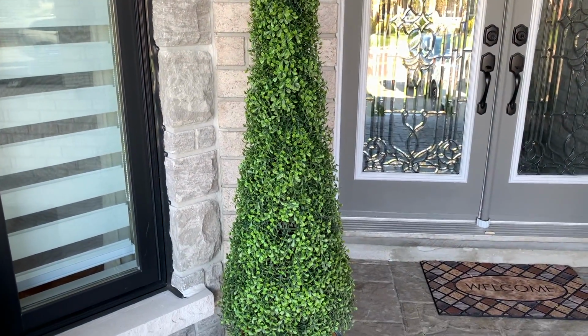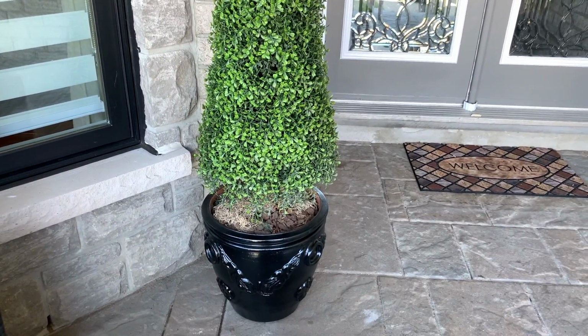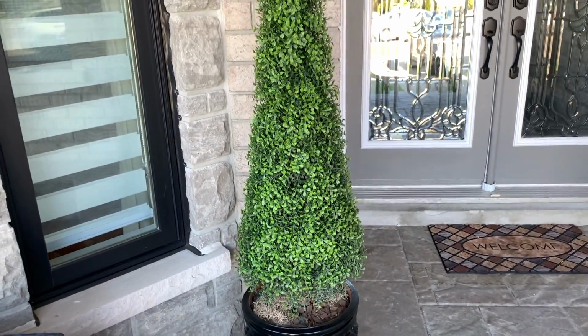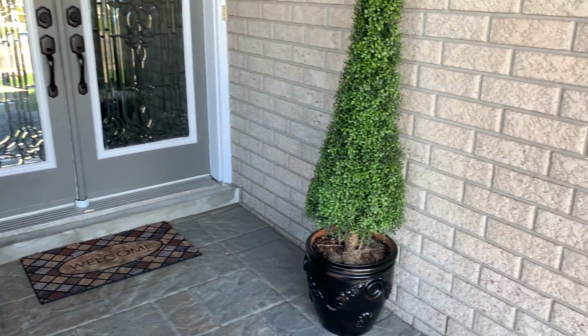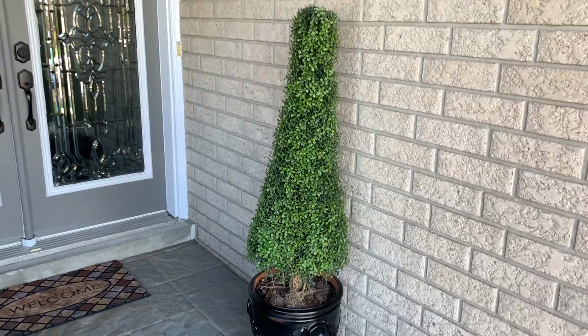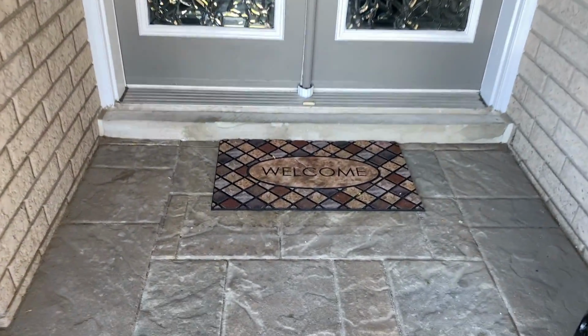Now here I have 2 full plants that I actually got from my neighbor. I bought them off her because she was going to put them out, and I just spray painted the pots in black to kind of go with my theme for this year. Who knows, maybe next year they'll be a different color. But for right now, I'm doing the black, white, and the beautiful sunshine yellow.